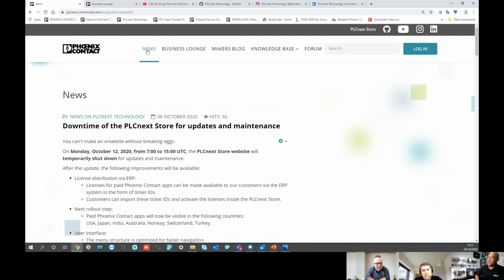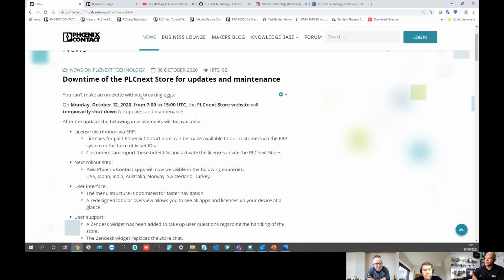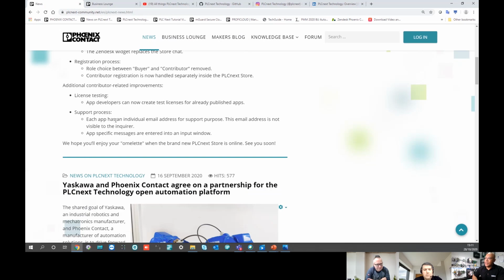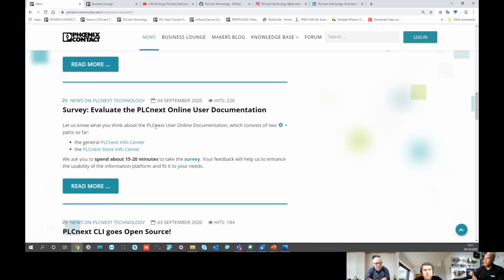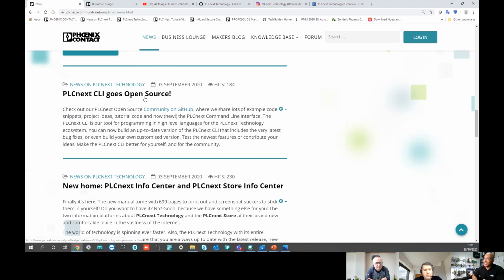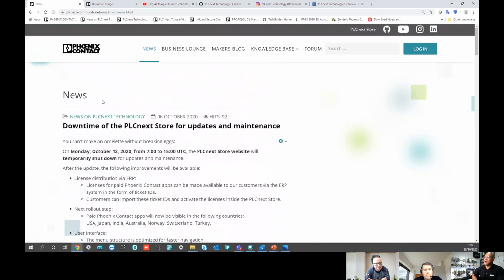But what I'll do is I'll start off with the lead page of the actual community, and the first page I'll go to here, we have news. It's telling people that the PLCnext Store was down between Monday the 12th, and it was temporarily shut down because it needs to be updated. We've also got news about our recent tie-up with Yaskawa, which gives us now a platform for PLCnext with motion control. Yaskawa being one of the foremost producers of motion, etc. Stuff about online documentation. PLCnext CLI goes open source. Bit about the Profit Cloud there.